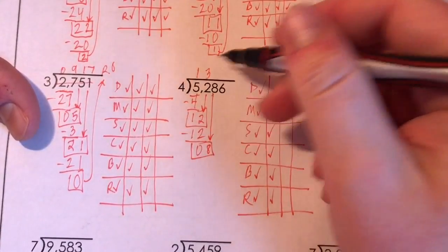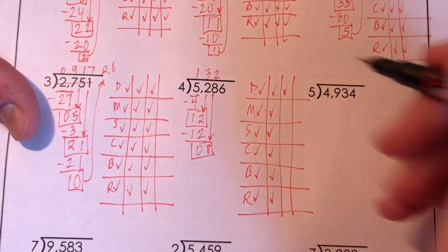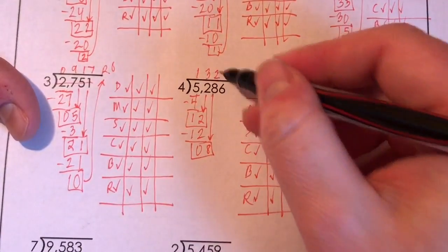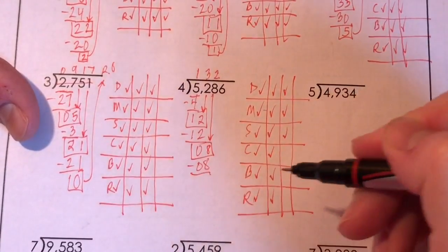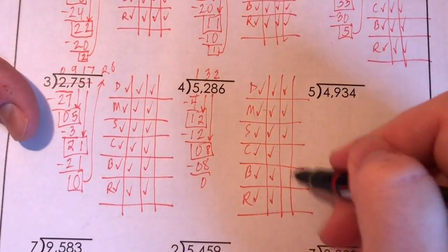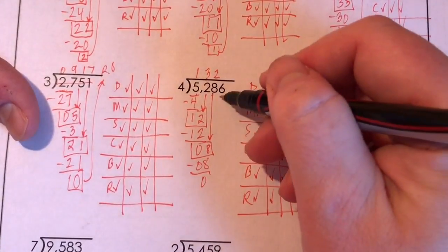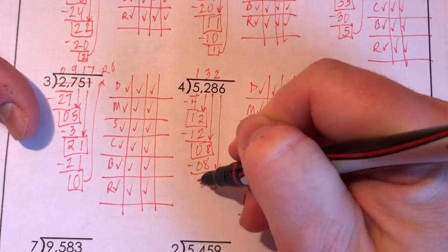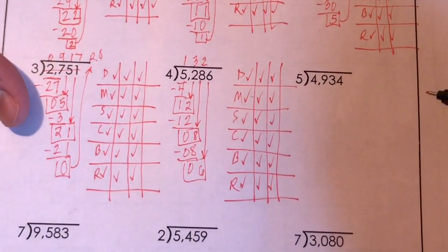All right, next one. 4 times what gets me close to 8 without going over? 4 times 2. Then we're going to multiply. 4 times 2 equals 8. Then subtract. 8 minus 8 equals 0. And then check. The king is happy. 0 is less than 4. Bring down the 6 and box. And then repeat one more time.